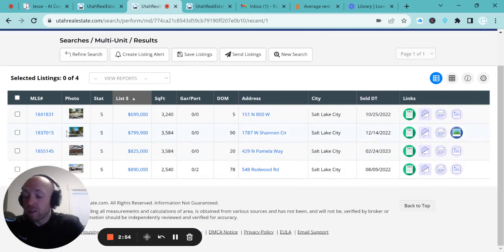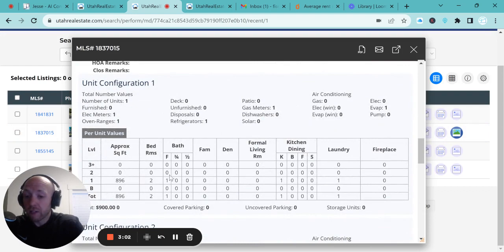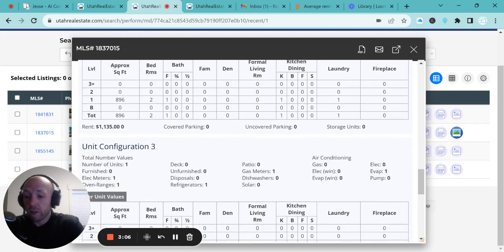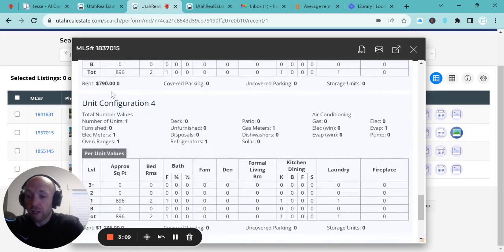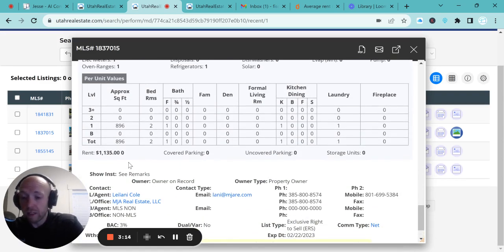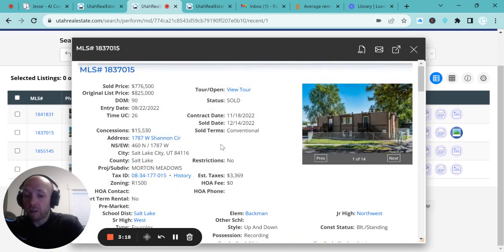But then there's some other ones here that have sold recently too. This one on Shannon. This one here, 896, once again, a little bit bigger than our current property, but look at the rents. One at 900, one at 1,300, one at 800, another at 1,300. So instantly, these ones are creating a little bit more value for the property because half the units are rented over $1,100. That one sold for $776. So that starts to give you an idea of what you could do with this particular multifamily property.